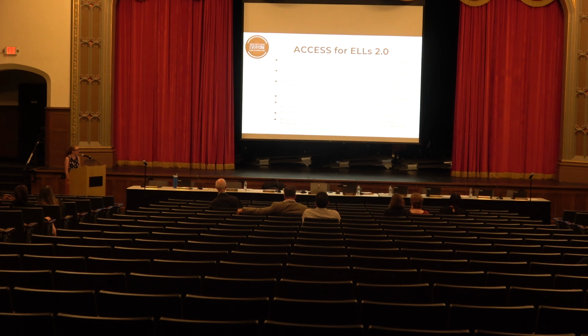It's given annually to monitor students' progress in learning academic English. So it really takes a look at the English acquisition process. It meets our US federal requirements for the Every Student Succeeds Act for monitoring and reporting English language learners, that ELL acronym that you see, their progress towards English language proficiency.